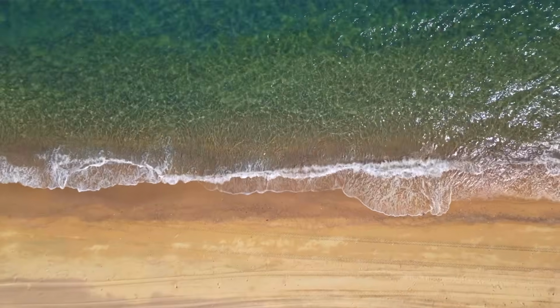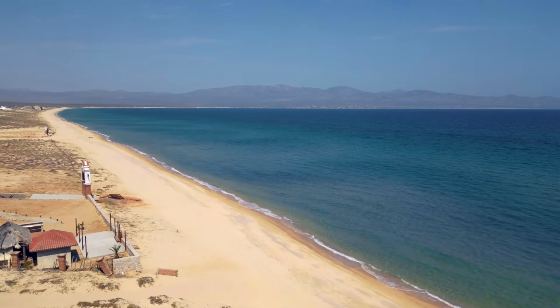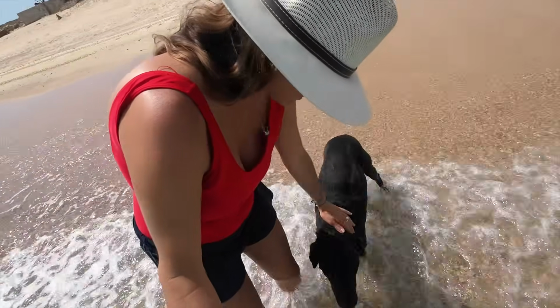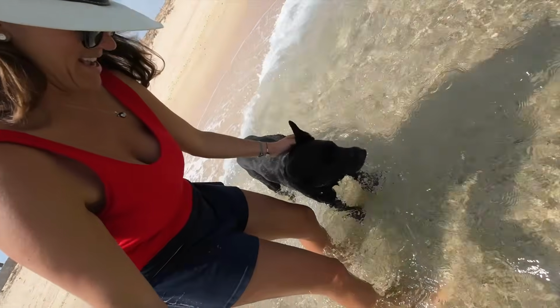Turquoise Beach is definitely one of my favorite spots to just come and chill. I like to bring Porter here in the morning for coffee. As you can see, there is nobody around. Just Porter. He's not a fan of the ocean. I don't think he likes the waves, but he tries. Doesn't like when the waves hit him in the face.